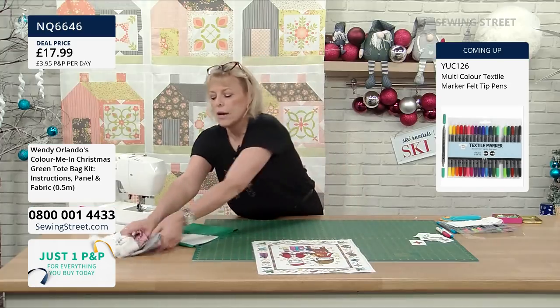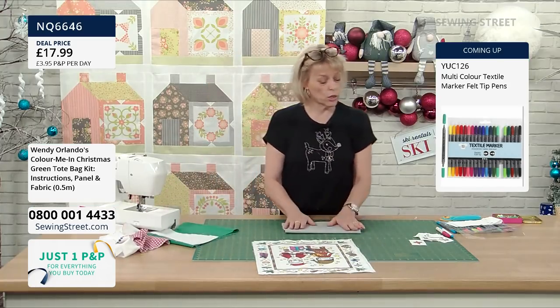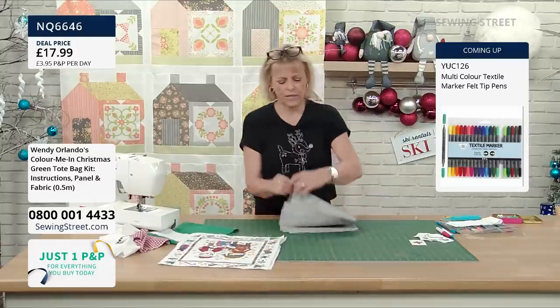And then we're going to cut out, and I'm going to make the silver. Is it called silver or grey? Silver. You've called it silver.